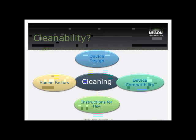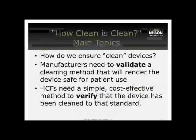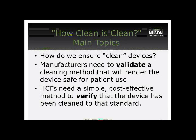So really, cleanability is determined by device design, human factors, instructions for use, and compatibility of the device to the cleaning and sterilization instructions. We ensure clean devices by validating, which means manufacturers need to validate the cleaning method that will render the device safe for patient use, and then healthcare facilities need to verify that that validated procedure is effective and can be performed in a healthcare facility.